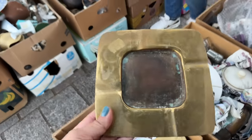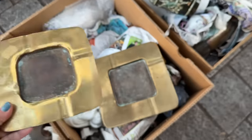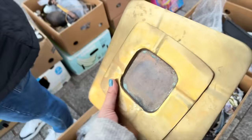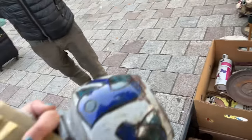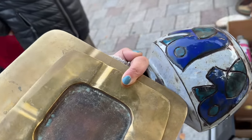Look at these brass ashtrays. They're gorgeous. There's a pair. They're not gonna be light, but I might have to do it. I love them so much. Those are so classy. How much for these three? €30. €20? €30.